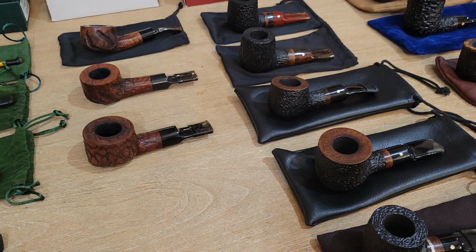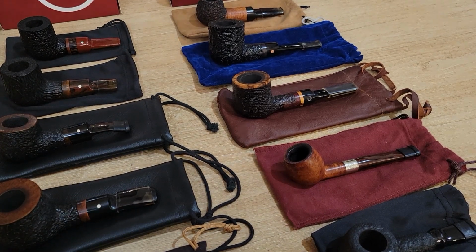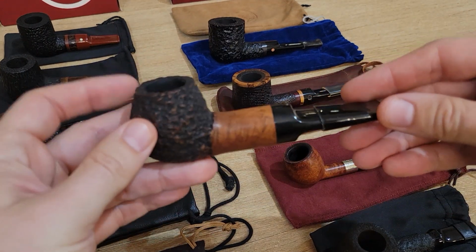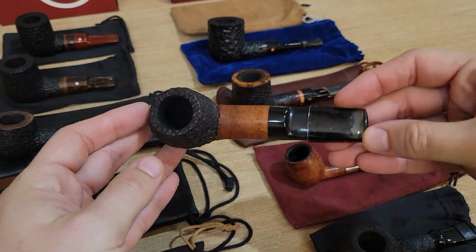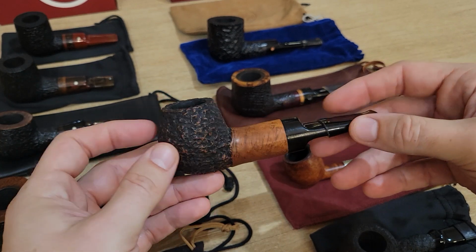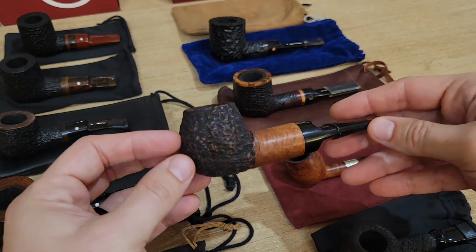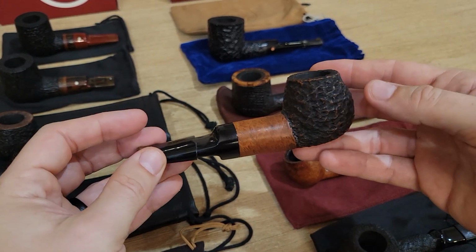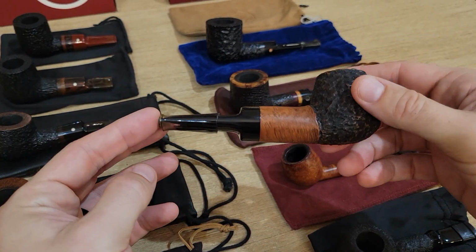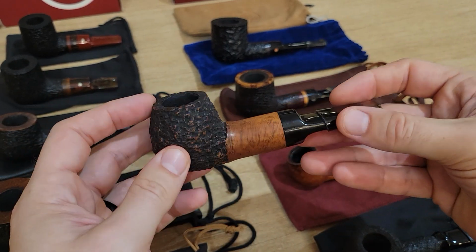Yeah, all right, so let's go over to the artisan pipes. Starting up top, I love Boswell. He's got a great reputation. A lot of his stuff, unfortunately, isn't to my liking. He does a lot of jumbos and bents, which aren't my thing, but he does do some of this kind of almost pine cone rustication. So this is a straight with some smooth and rusticated. Nice wide saddle bit. I love that. So this is a great pipe. Very happy that I own a Boswell.